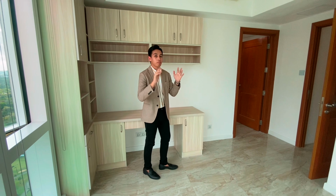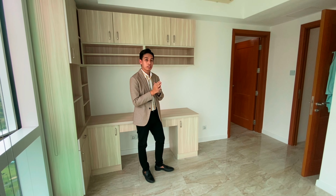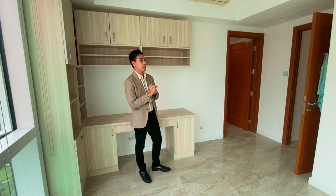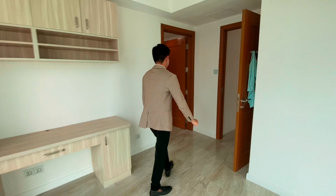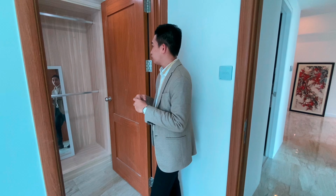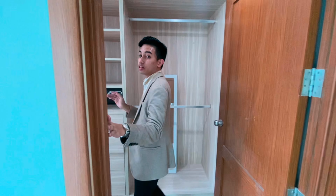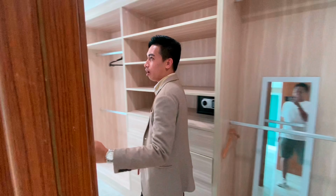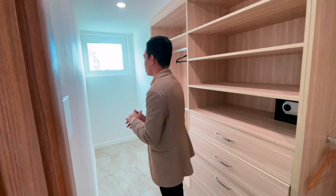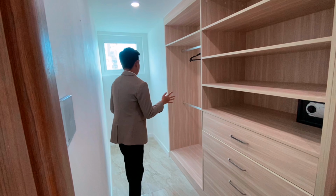So every bedroom has a split-type aircon, plus we also have a split-type aircon going in the living area. Also the doors. Actually, hindi ito yung original doors. So the owner upgraded the bedroom doors. Then this used to be the master's toilet and bath, sorry. But the owner decided to convert this into a walk-in closet.